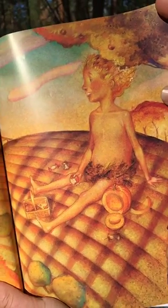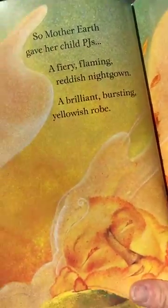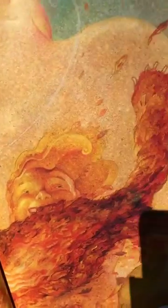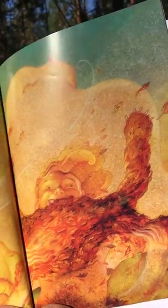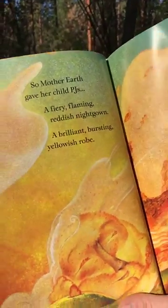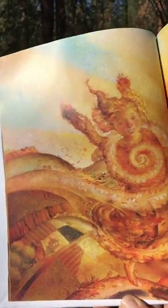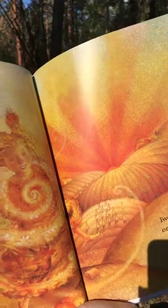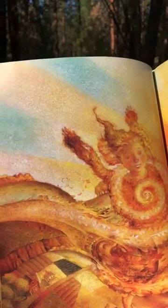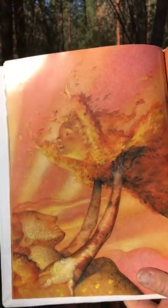"PJs first. I need PJs to get all dressed before taking a rest." So Mother Earth gave her child PJs, a fiery, flaming, reddish nightgown, a brilliant, bursting, yellowish robe, burnt, blistering orange slippers, and a tawny, tarnished, goldish nightcap. Fall colors. She's dressing her child in fall colors. And that's how she was dressed before taking a rest.